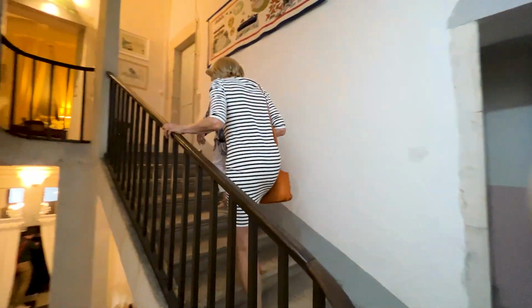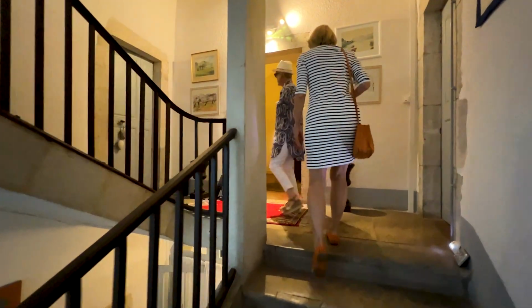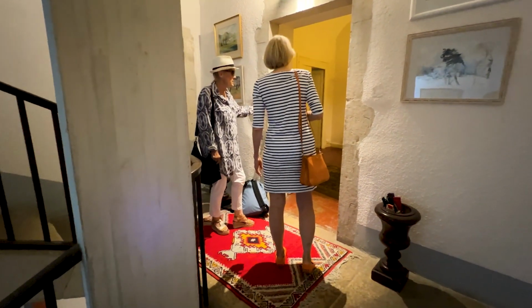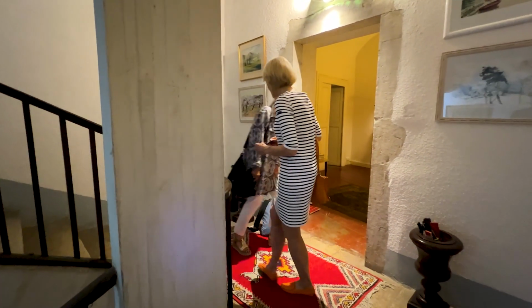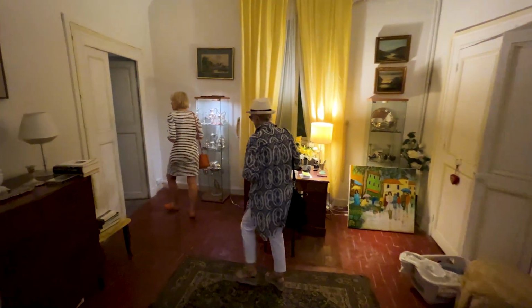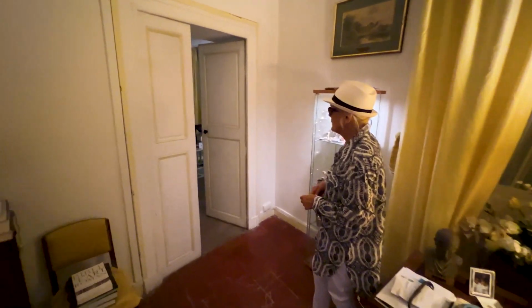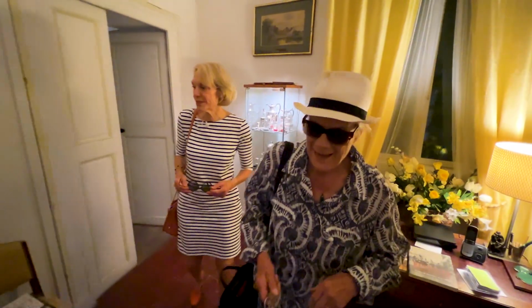Your staircase. How many people have climbed these stairs? Stones speak. They really do. Oh, beautiful. This is your office? No, this is just a little hall. Beautiful. Yes, it's exquisite. And through here I've got a little sitting room, if you want to have a look. Oh, this is so beautiful. So much history. I feel like you've captured every century in your decorating, beautifully so. I like collecting things.